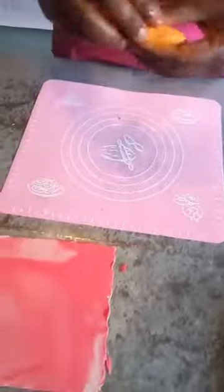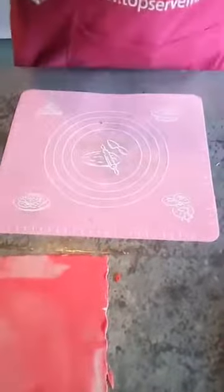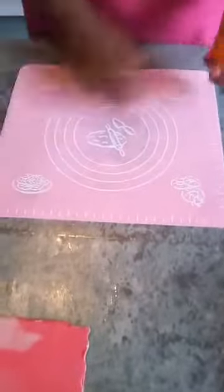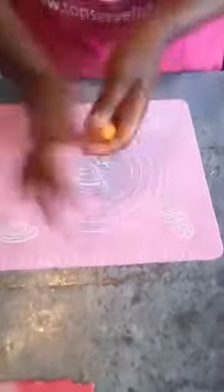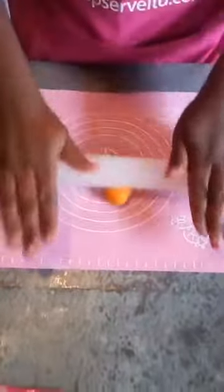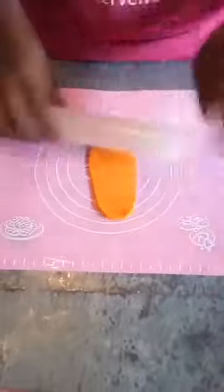Alright, I'm going to do this orange. I'm going to use small pieces at a time so that I'm able to keep this really nice and soft. Once you soften your fondant, it needs to be really nice and soft. The only problem comes when it's not soft, it tends to give you issues. You want to roll it out into a long rectangle like so.